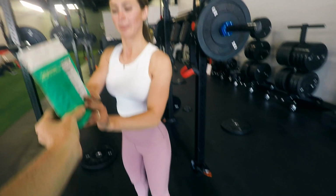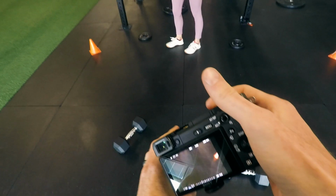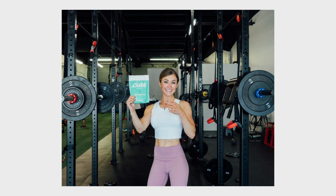Then give me a big smile, and stand right in the center for me. Do you want me to stand straight forward? That's good. We'll try that. Hold on 1 second. I'll let you know when I'm about to take it. I'm just going to set the shot up. 3, 2, 1. Oh my gosh, that was excellent.